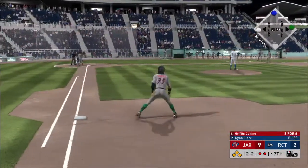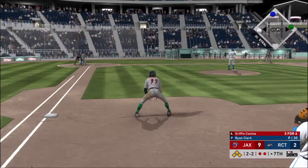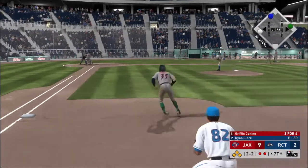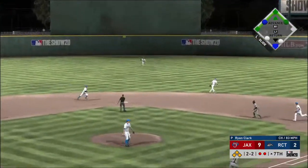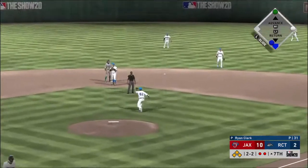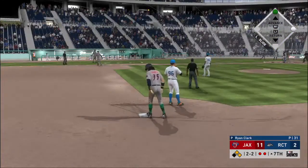Now to the plate, Griffin Conine. He's working on a 3-hit ball game right now. Conine. The 2-2. Grounded back up the middle. And that's through into center field. Base hit. 1 run is scored. Throw won't get him.